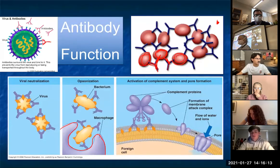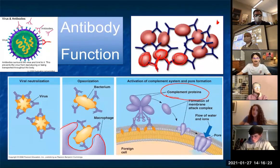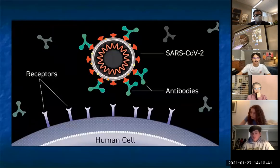Another way that antibody works is once that antibody is attached to an invader, that stuff that I called complement, that I said was really technical, and all these proteins, that will help the complement recognize that this is an invader and now start to shoot the holes, create the pores in that invader so the contents will leak out. So antibody can do its job in a number of ways.